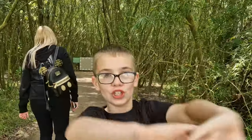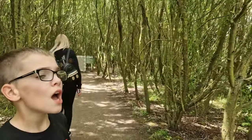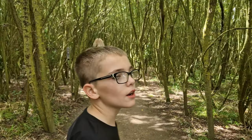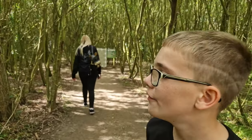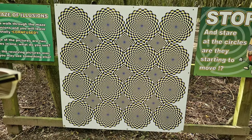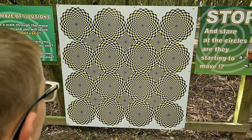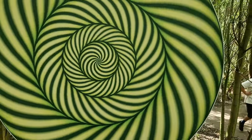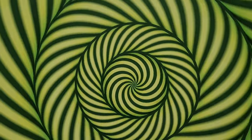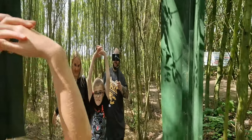Into optical illusion time. Into the maze of illusions. Guys, of course, from the corn house over there, and there's a lot of optical illusions, and I went crazy. Yes. Ooh. Why the movie? The little movie. Like a tune. Ooh. So this is what would happen if I ate right.